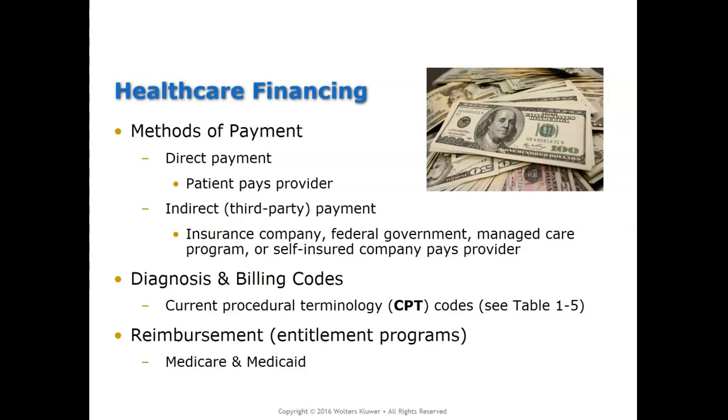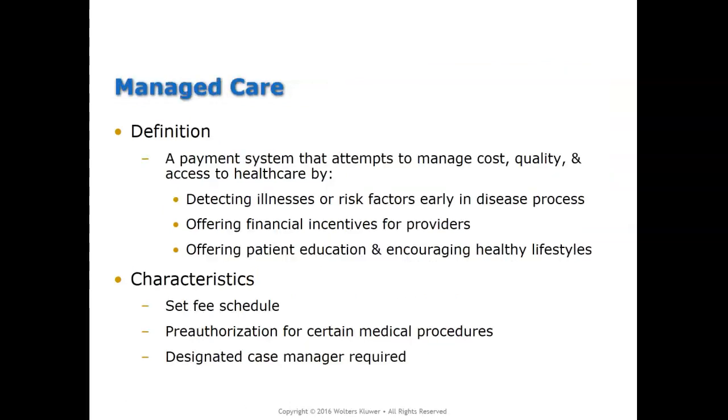There's also Medicare and Medicaid reimbursement. Medicaid is for low-income people. Medicare is for people over the age of 65. We also have managed care. This is a payment system that attempts to manage costs, quality, and access to health care by detecting illnesses or risk factors early in the disease process, offering financial incentives for providers, offering patient education, and encouraging healthy lifestyles. Usually there's a set fee schedule, there's pre-authorization for certain medical procedures, and a designated case manager may be required in a complicated situation.